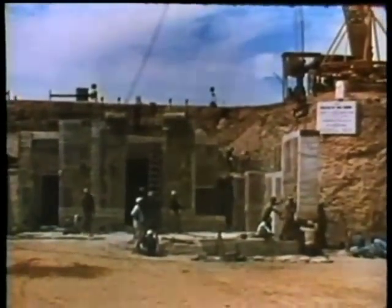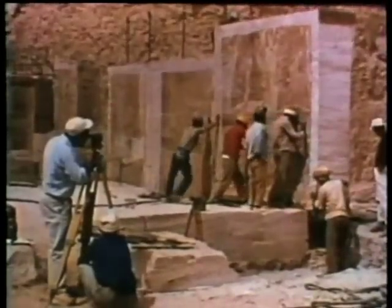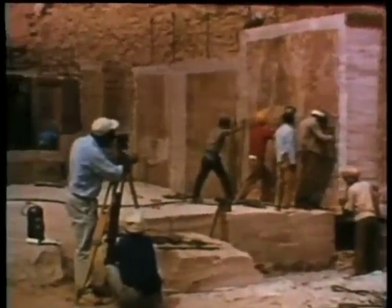Already on the plateau, the workers are getting ready for the reconstruction of the temple. Before that, however, the ground has been levelled and the angle of reconstruction calculated exactly so as to achieve twice in the year that same prodigious light effect. And the reconstruction of the interior of the temple begins.